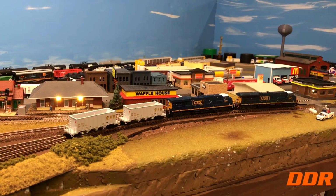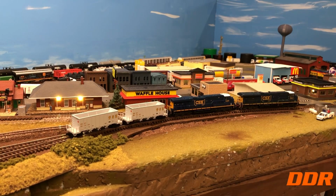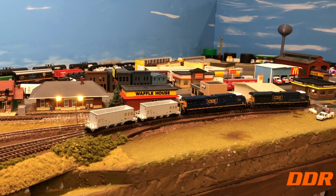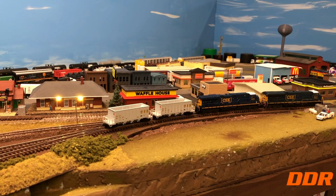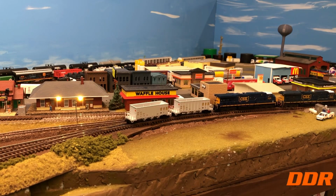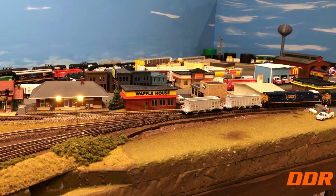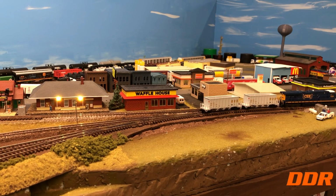The front engine just not acting right. There he is. And what his problem is, all the track power's on. So he's gonna stop. Forgot about that. Gotta come back and pick up the other cars.